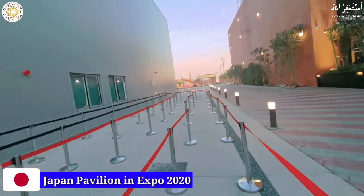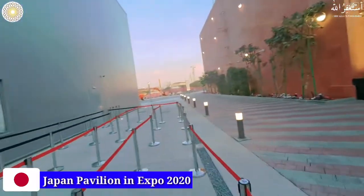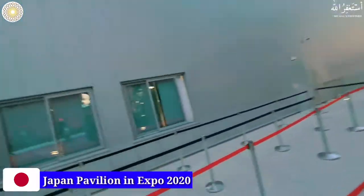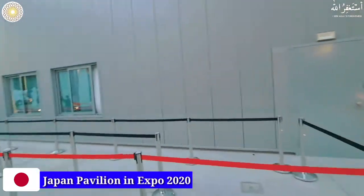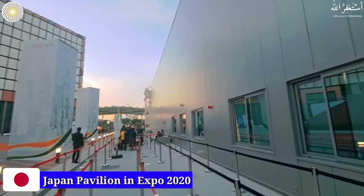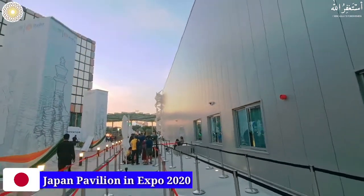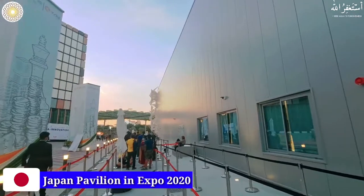This is a very big line. There's no smart queue option. On one side we have the India Pavilion, and on the other side, this is the Japan Pavilion. So this is the outside look of this pavilion. Everyone is saying it's very adventurous from the inside and it will take like 40 minutes inside. So I thought I will make the video for you guys.